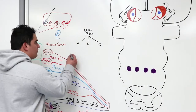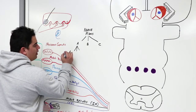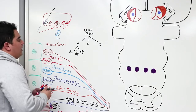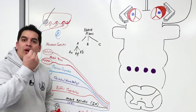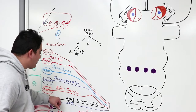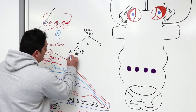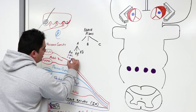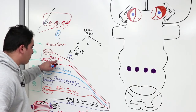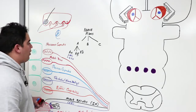But here's the thing. A can actually branch out into a couple different types. There's A alpha, there's A beta, and there's A delta. Delta is more for the fast pain, the prick pain, right? And even for some crude touch and pressure. A alpha is for the muscle spindles and the Golgi tendon organs. So this is specifically going to be for the muscle spindles and for the Golgi tendon organs. The A beta is for all of these: the Meissner's corpuscles, the Merkel's discs, the Pacinian corpuscles, the peritrichial nerve endings, Ruffini corpuscles.